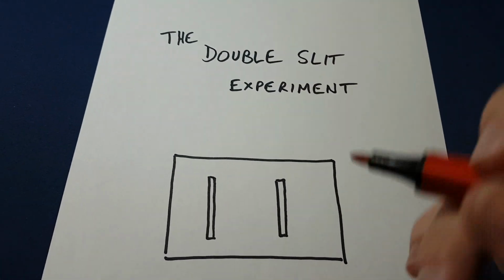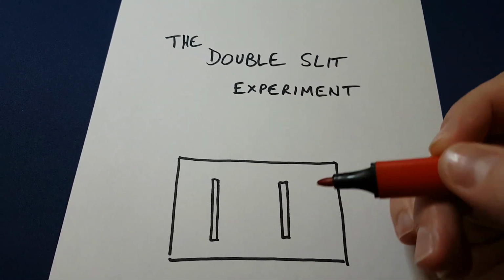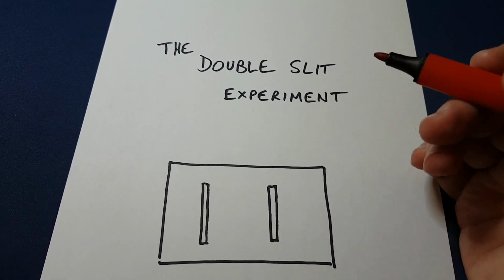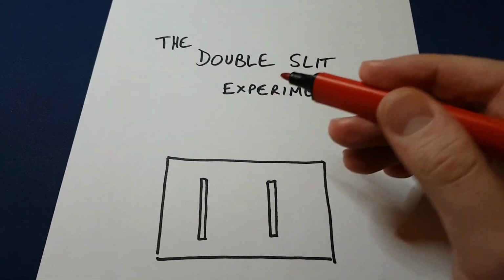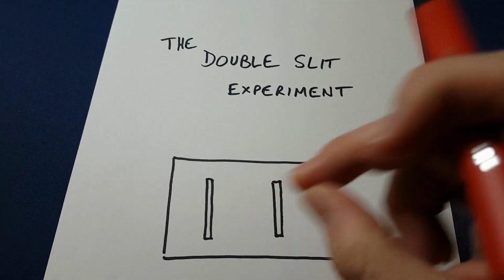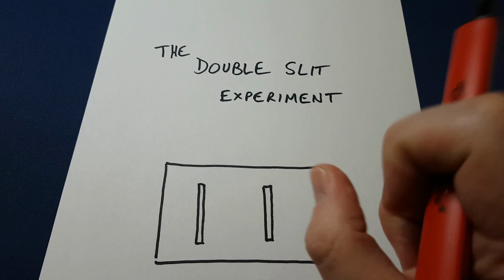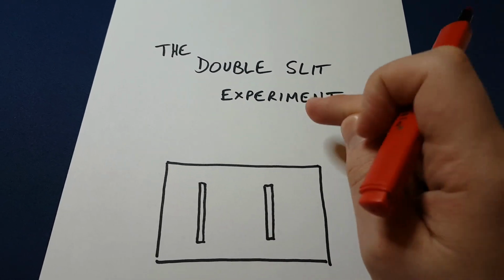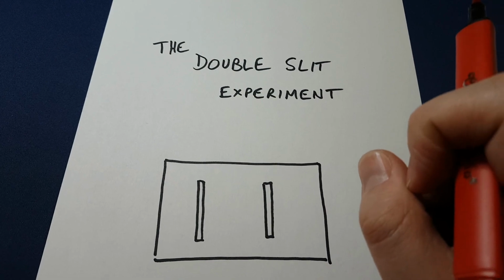Bear with me. I'll first of all explain how it works, and then I'll talk about how it may be related. If you already know how it works, check down below. I'll put some time signatures for when you can skip to if you already know how the double slit experiment works.